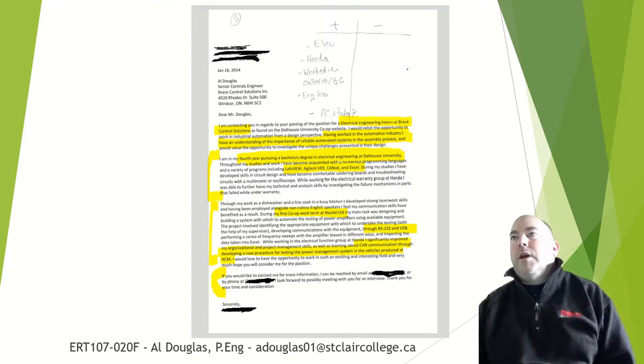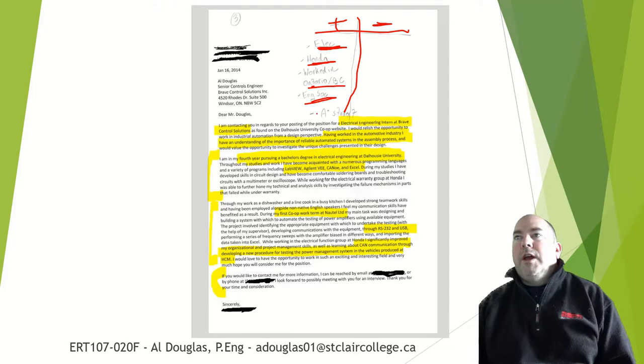I would just list out positives and negatives from here. I see that they are an electrical engineer. They worked at Honda as a co-op term. They did work in Ontario before. They were a member of the Engineering Society executives, which shows some leadership skills, and they were an A student. I saw that in their resume.